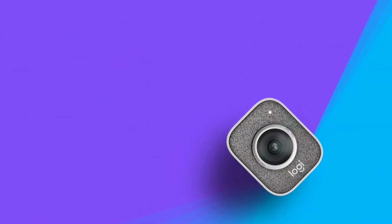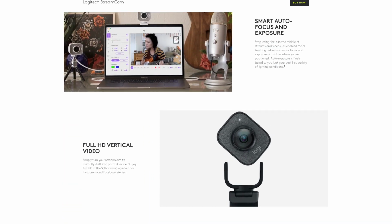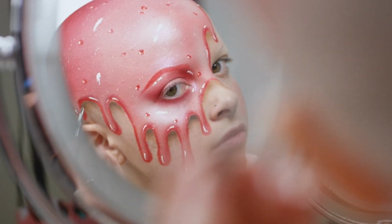And then there's also the Logitech StreamCam. This one's really built for streaming like video games and things like that. It has a camera and a microphone attached to it, but I know a lot of them are sold out on the website and I know this one isn't sold out.